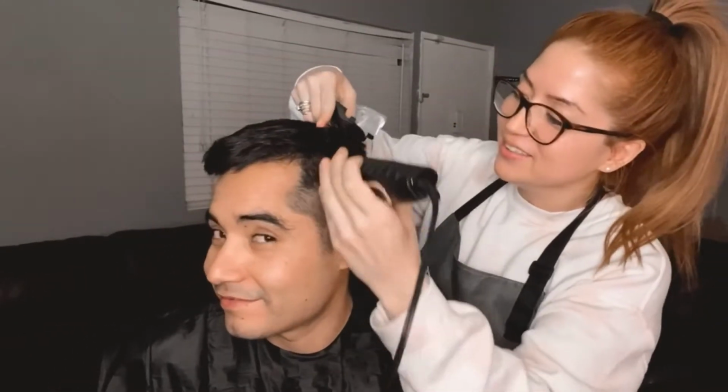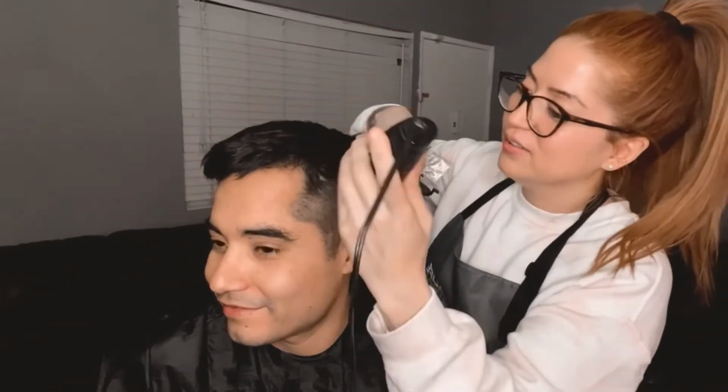Oh, man. I think this one will be good for the top right here. Look how she grabs the machine, guys, like a true barber. Almost fell. Okay guys, so now I'm trying to even this out.